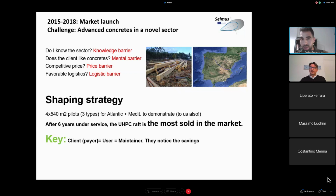But also our clients don't like concrete because they are from the sea and they have seen so many corrosion pathologies. So they don't like the idea of using concrete. There is also a competitive price barrier because the floating farms made with wood are half of the price of our solution. So we need to try to sell a product that costs double. And finally, there is a logistic barrier because the companies that build these farms, they are from Galicia. And the farms are all in Galicia, and I am 1,000 kilometers from Galicia. So it seems really crazy to try to enter into this market.